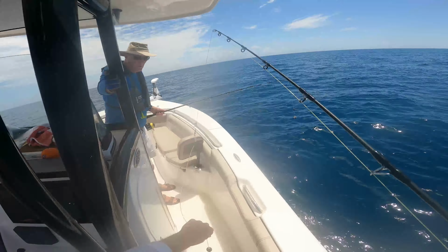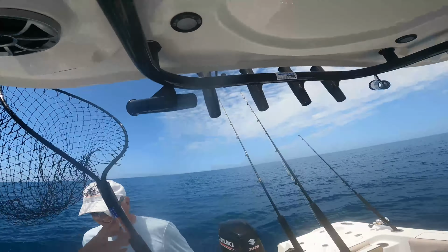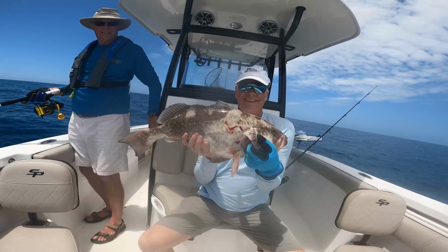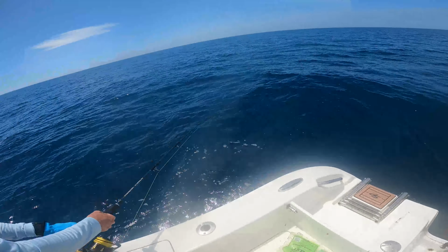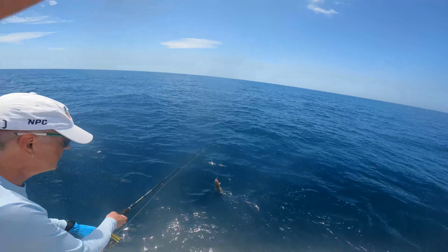That is a red grouper and a half. Woo! Look at that, that's a gorgeous red grouper. Nice fish. Another one on the chunk. Oh, there it is. Oh, another small red grouper. Look at that.